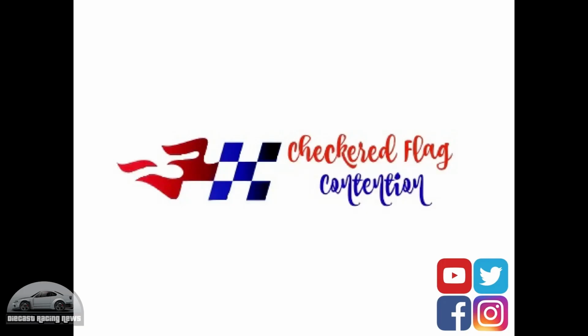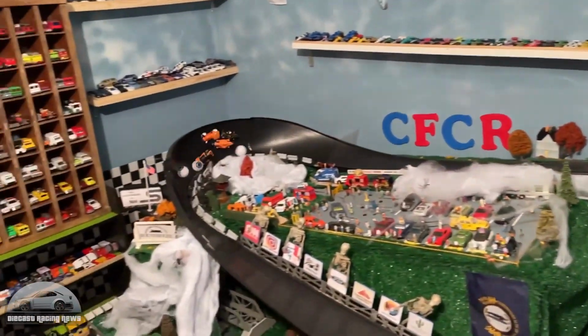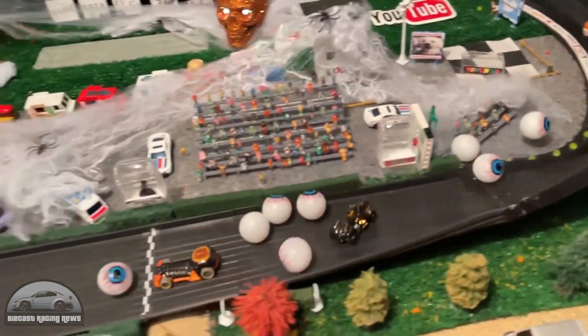Checkered Flag Contention did an awesome little Halloween thing. They had a bunch of eyeballs on their track, which caused all sorts of chaos, wiping out quite a few of the competitors, but a lot of fun.